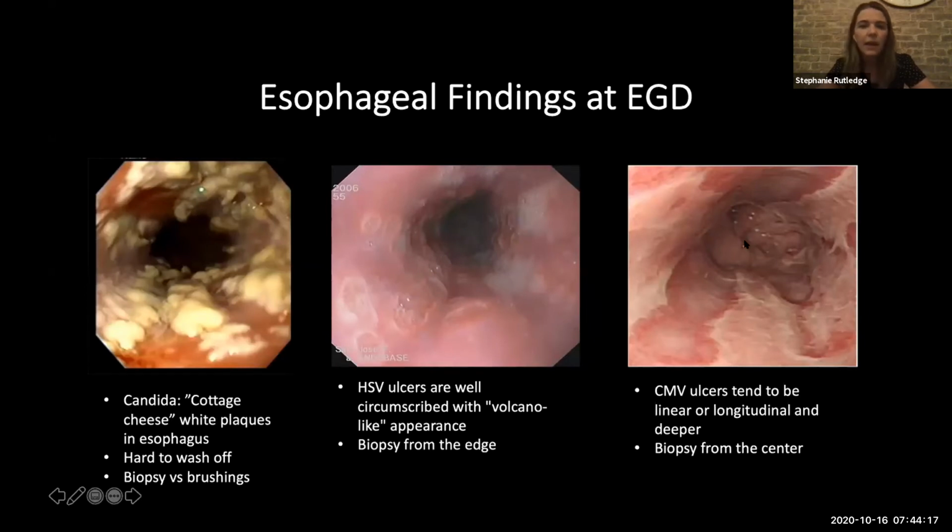And just to remember, CMV center. So I remember C with C. You should biopsy from the center because you find more of the cytopathic effects in the middle of the ulcer, which is helpful to make your diagnosis on pathology. HSV, you biopsy from the edge.